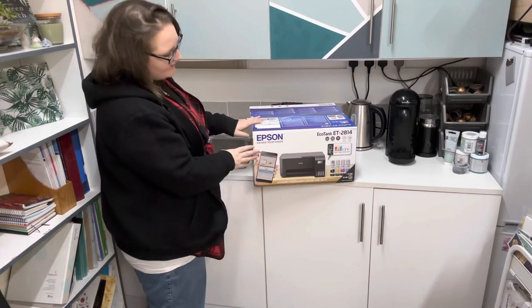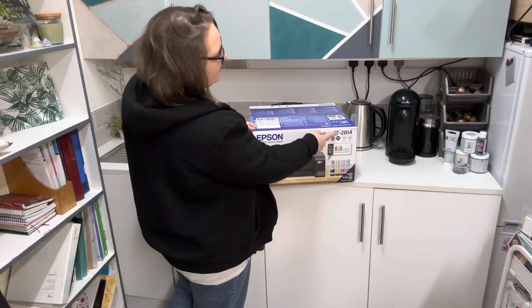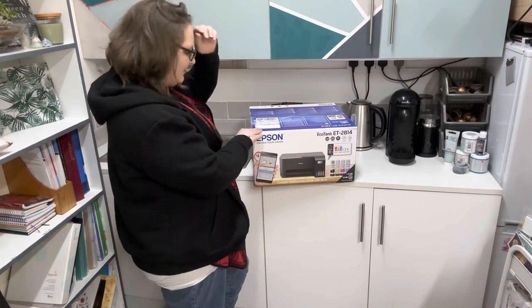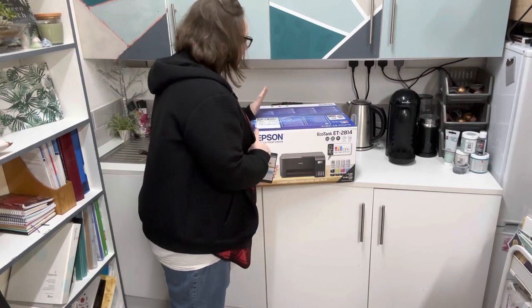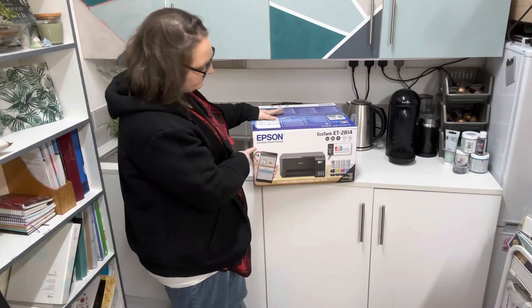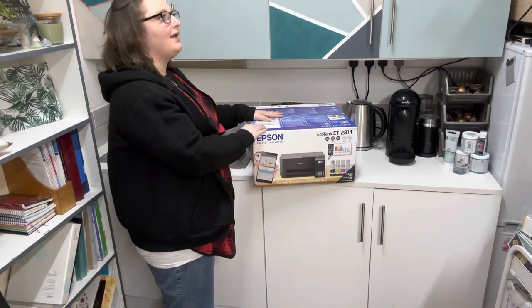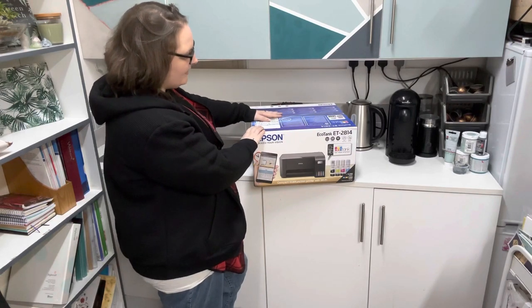So this is the sublimation printer I went for, the Epson EcoTank ET-2814. I have not worked with sublimation printers before, but this is the one that I found on, I forget the name of where they are. I'll find the name and the link and let you know where I got it from. And I will show you the setting up process once I figure out what's going on. I'm really excited. I can't wait to get started, and I'll let you know how it goes.